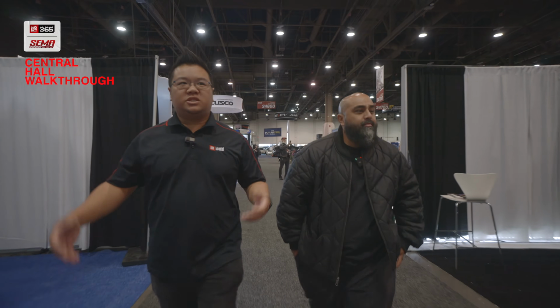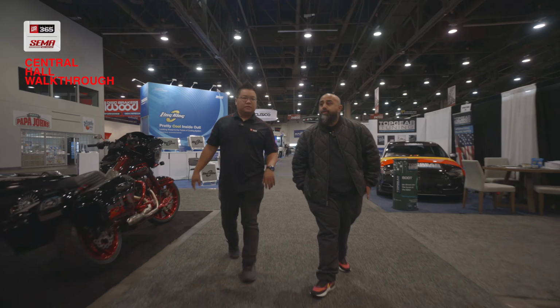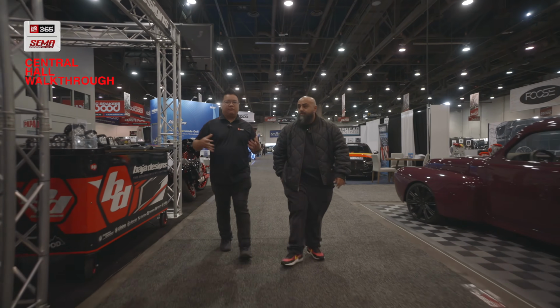So, yeah, we are here in Central Hall. We're going to check out things before we open up for the day. This is nice to not have any crowds. We're going to check out anything that's new. Well, Mike, you haven't explored this side yet. Haven't been able to hit this particular section of Central Hall yet. So I've explored it a little bit, so got a couple favorites here.